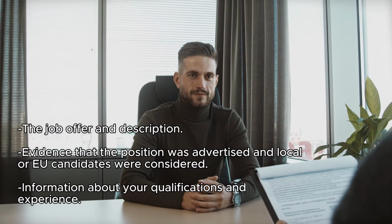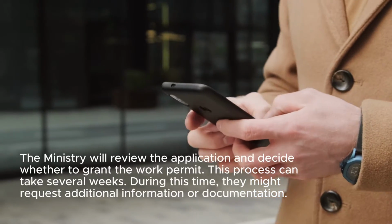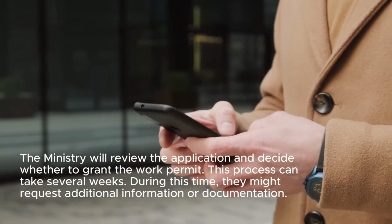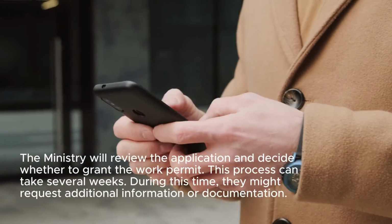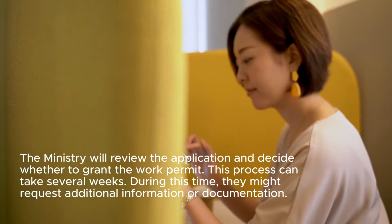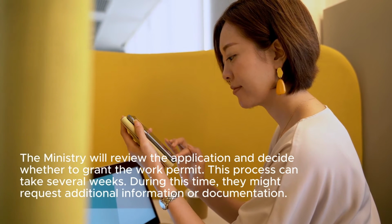5. Wait for the work permit approval. The ministry will review the application and decide whether to grant the work permit. This process can take several weeks. During this time, they might request additional information or documentation.